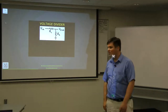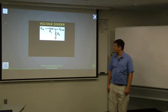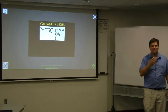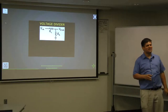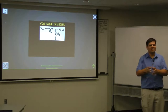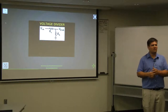Okay, so now we're ready for our first actual circuit that does something useful. It's called a voltage divider. So imagine you've got your Raspberry Pi, right? Now imagine you have some device that's maybe measuring when the lights get turned on. You've got a photodiode, it goes to some analog to digital converter, and it's going to put out some digital signal. Now in electronics, we represent ones and zeros with different voltages.